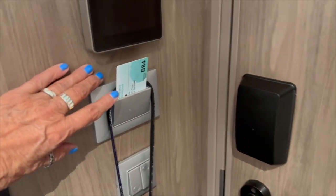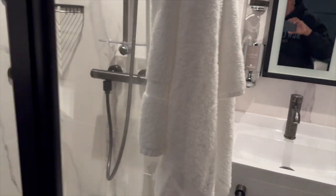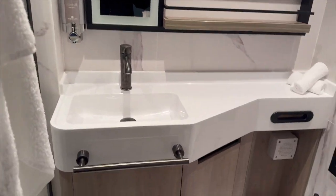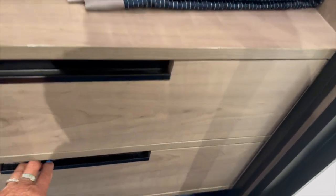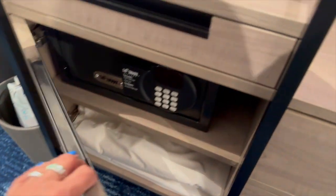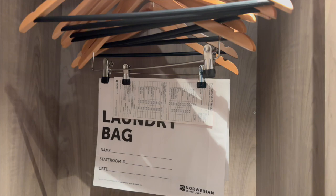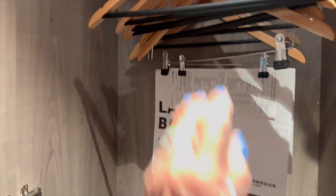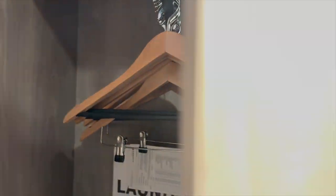And then, of course, when you get off the boat, you have to take your key card with you so they can check you off the ship. Make sure there's no stowaways. I already have my shower, so everything's out of there. And the drawers are empty. But always double check, because there's some extra sheets and stuff. I think he's ready to put stuff in here for the next guest. And check your closet and make sure you haven't left anything. You can always ask for more hangers if these aren't enough for you. I always bring a couple extra myself.